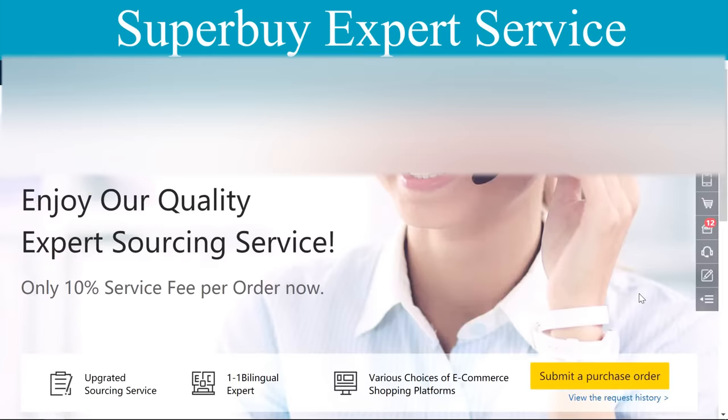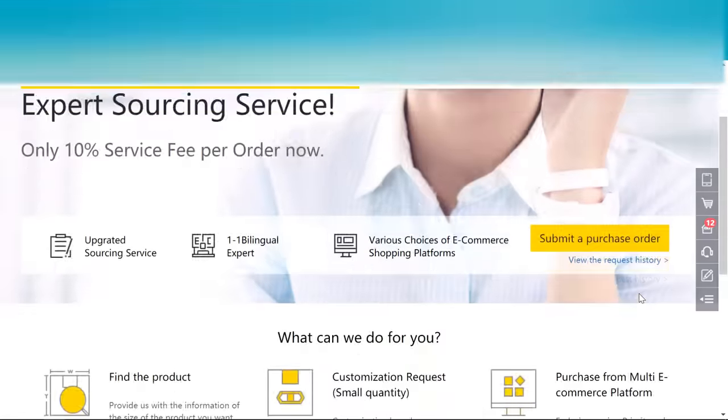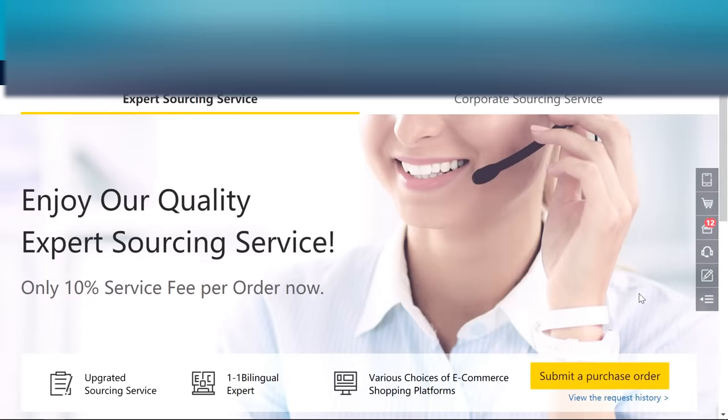This brings us onto the second method, as not all your Yupoo sellers are on CN Fashion sites. Since we are using Superbuy, we will use their Superbuy Expert Sourcing Service, where you can link a Yupoo page or a Yupoo order from a seller and have Superbuy buy it for you, and you pay the price.